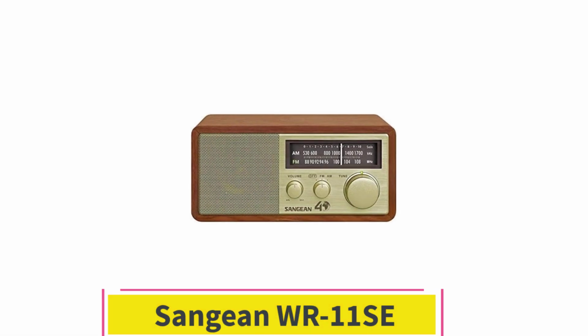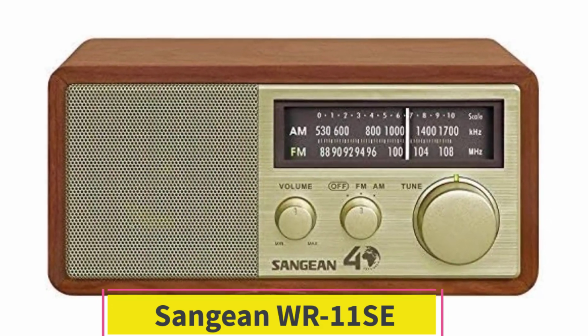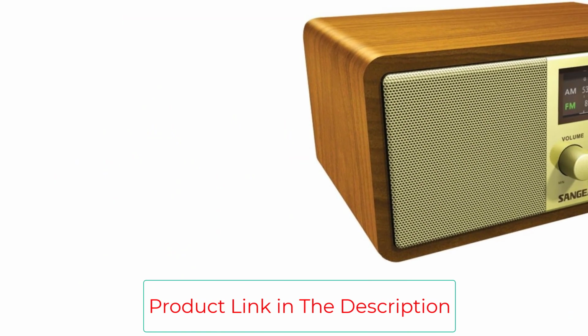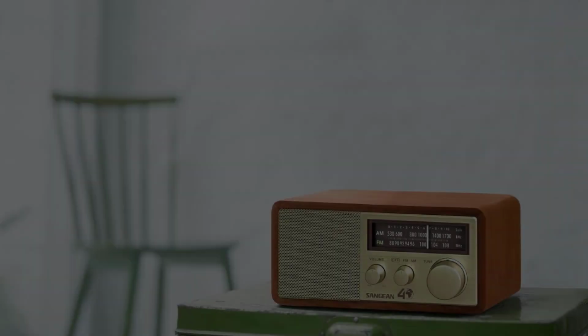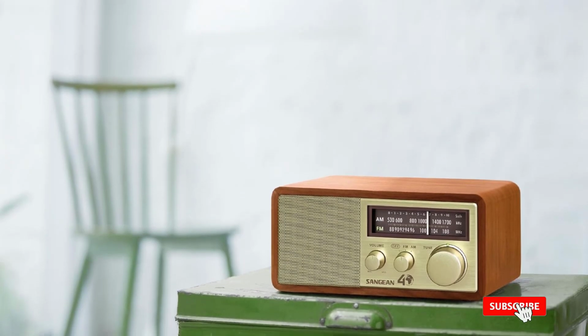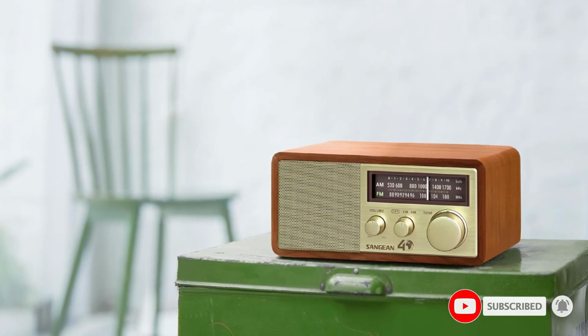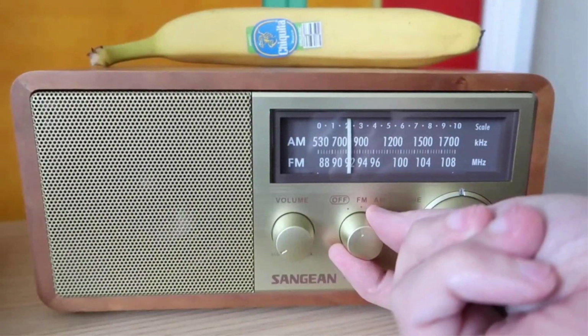Number 5. Sangean WR-11SE. We recommend this radio if you like the retro look of the Sangean WR-15 but prefer a horizontal cabinet design. Why it's great: the Sangean WR-11SE is nearly identical in performance and hardware to the WR-15, just in a slightly different package. Imagine 3 small flat-rate priority mail boxes in a stack, and you'll get a good mental image of its size.